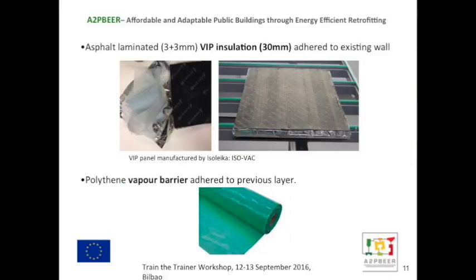So let's go through the different elements. We have the VIP insulation, 30 millimeters thick. Compared to traditional insulations, we're talking about thicknesses which are very, very interesting. This is protected with, in the design process, an asphalt lamination. We're actually working on changing this at the moment to look for a better solution, because some of the fire testing has given negative results. But we're currently working on that.